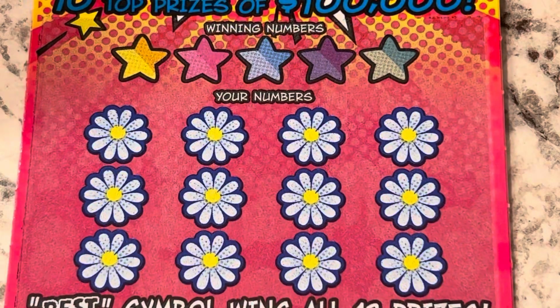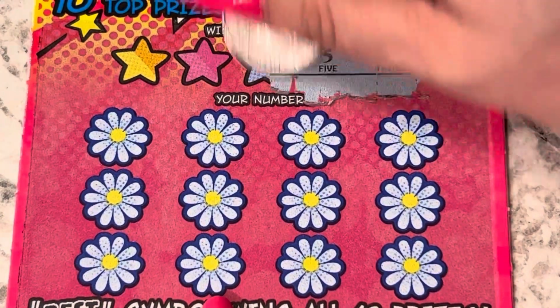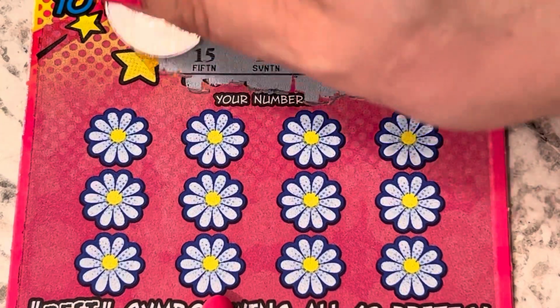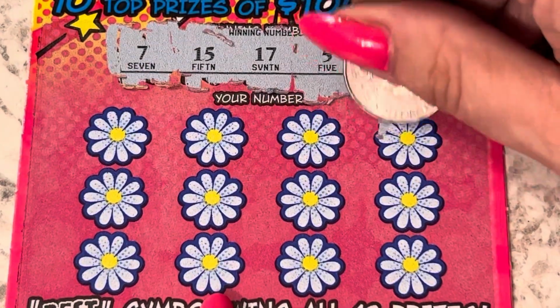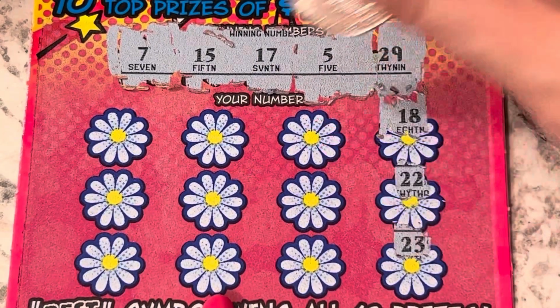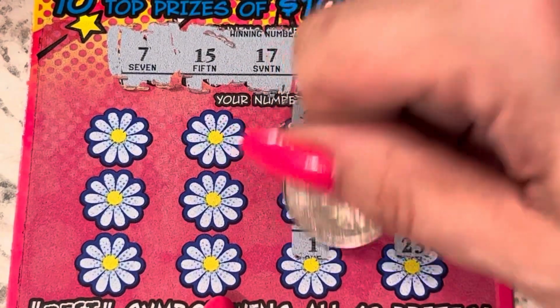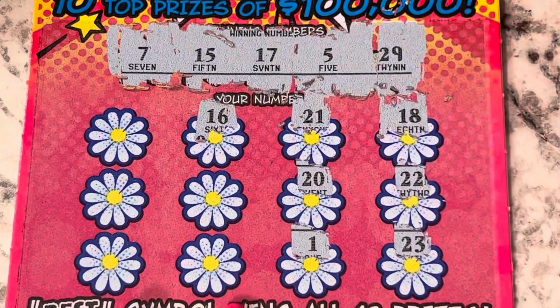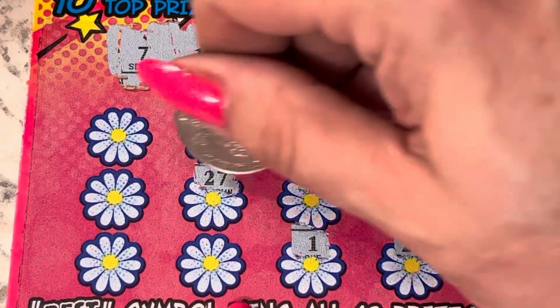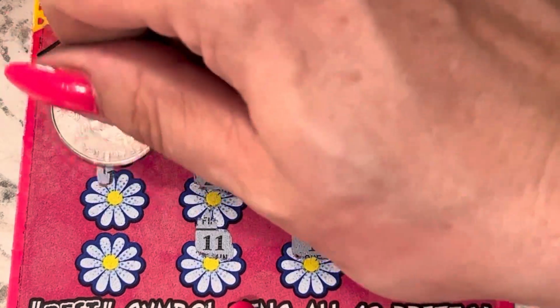Ticket number 46. 29, 5, 17, 15, and 7. 18, 22, 23, 21, 20, 1, 16, 27, 11, 28, 14, and 24. Nothing on that one, guys.